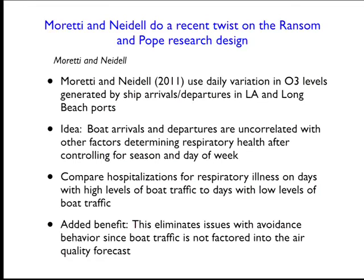So the argument here is that, given the type of variation they're using here, this variation in boat traffic, it's not going to be associated with any sort of avoidance behavior, because boat traffic isn't actually factored into the air quality forecast, right? Most of the changes in air pollution that occur in Los Angeles are being forecast by the air quality district, and therefore, if you are concerned that you might get sick, you can look at these forecasts and curtail your activities on days where there's forecast to be bad pollution levels. But pollution that's generated by variation in boat traffic isn't something that the air quality district takes into account in their forecast, or at least historically did not. And so it's not something where people can engage in avoidance behavior to limit their activity.